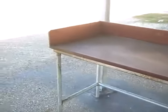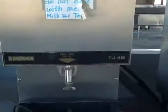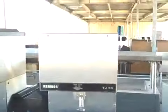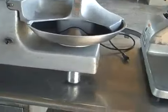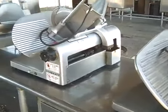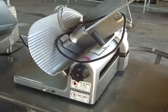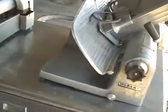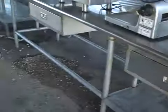How about this for your fish camp, guys? More stainless steel make tables. 2 of the Remcor ice machines. Here you go. Double burner electric wells. Got a Hobart Buffalo chopper. And 2 Hobart slicers. Take a look. Take a close look right here. See if I can hold my hand still long enough so you can see how nice these pieces are and what we're selling Saturday. It's all going to sell.